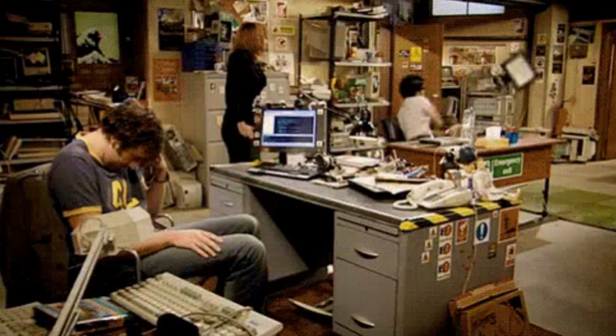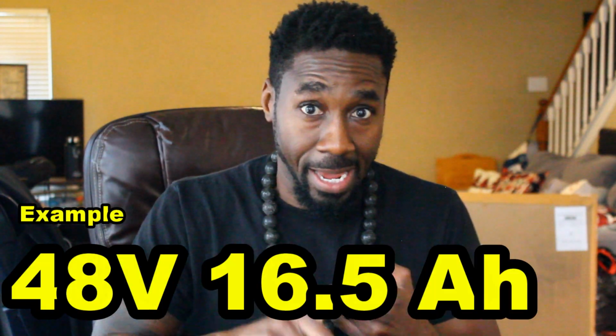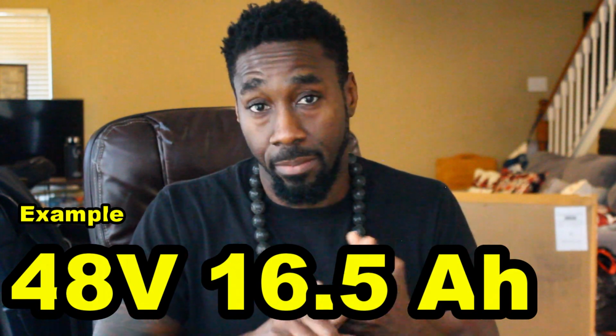I couldn't find it on AliExpress. I couldn't find a battery anywhere. The battery had a very unique charger slot to it. I could not find it. So guess what I had to do? I had to buy another battery. And when I say another battery, I mean the same voltage and the exact same amp hour. And if you can, same brand.